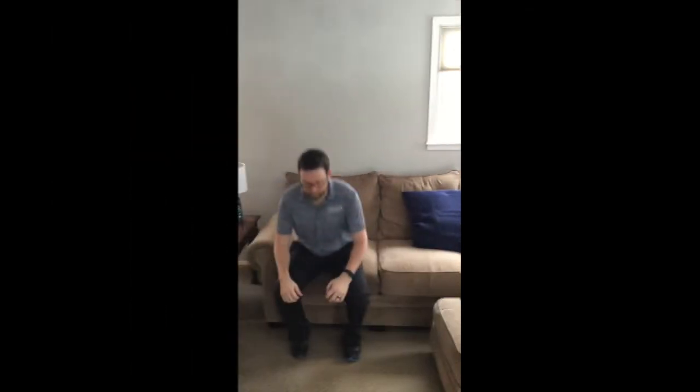Let's go ahead and look at a couple different ways that we can use this pattern, and we can switch it up to make it a little bit more challenging as we learn how to do the movement better.